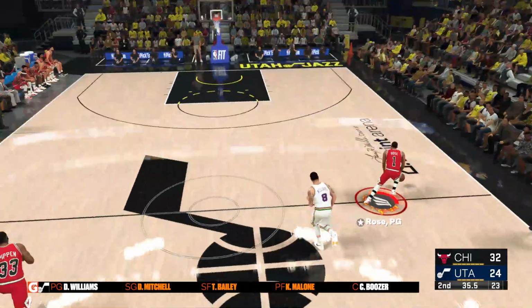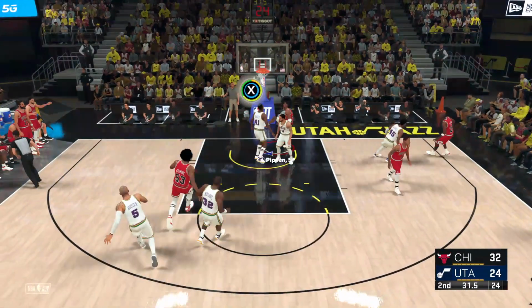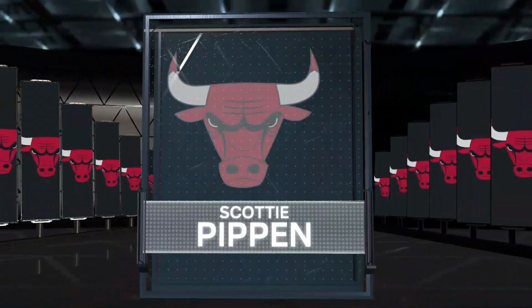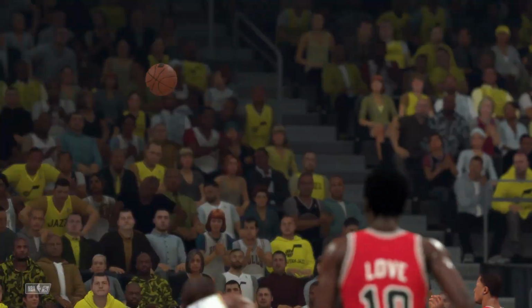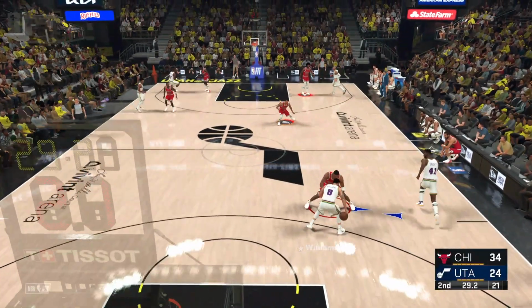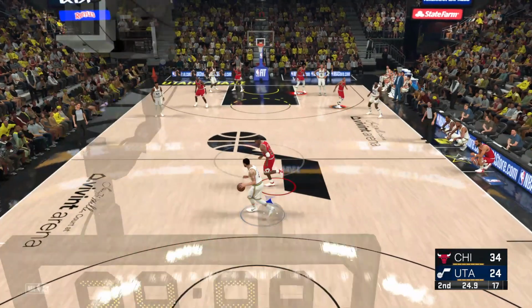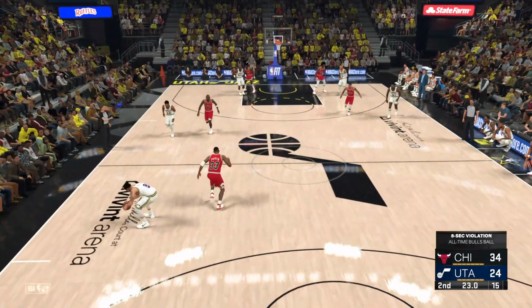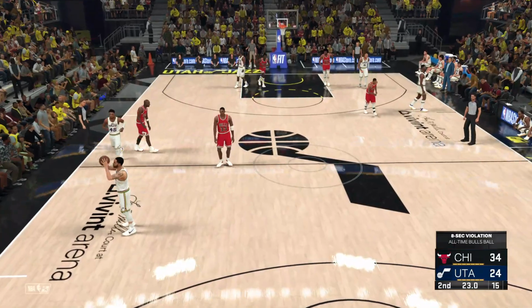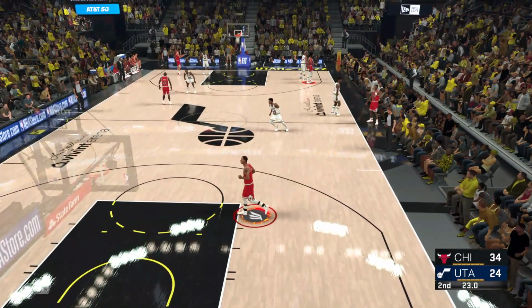Knocked loose. Stolen by Rose. And he lobs it up toward the rim. And the slam dunk by Pippen. Love it when Rose looks to share the ball, especially when his teammates are open like that. Now Williams broke loose, and that's going to be a turnover. They call him for 8 seconds. Both teams deciding to change it up. Substitution on the court.